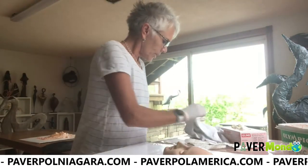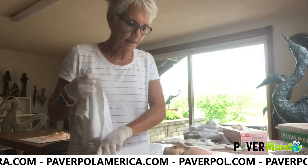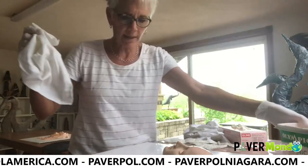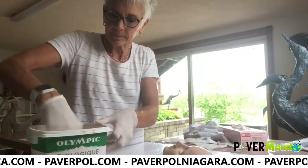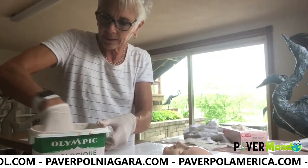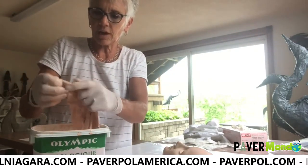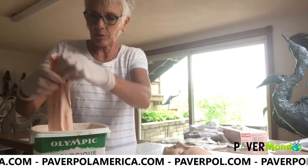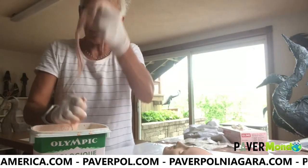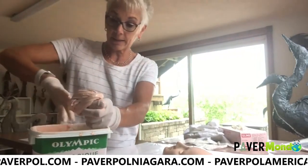So the first thing that I'm going to do, it does not matter if the first layer or the second layer of Paverpol on the face is wet. So what I'm going to do is dip my triangle into the Paverpol. I've put it into a little bit larger bucket so it's easier to work with, making sure that the fabric is entirely saturated by the Paverpol. And then I'm going to wring it out. It's very liquidy, the Paverpol.